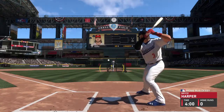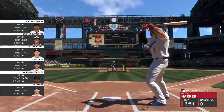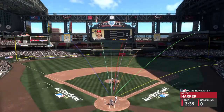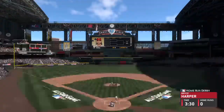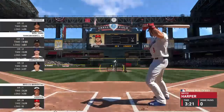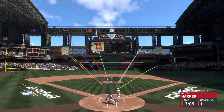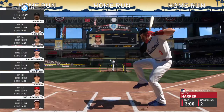Now batting, Bryce Harper. That's a home run. That one is gone. His second home run. 3 minutes to go.